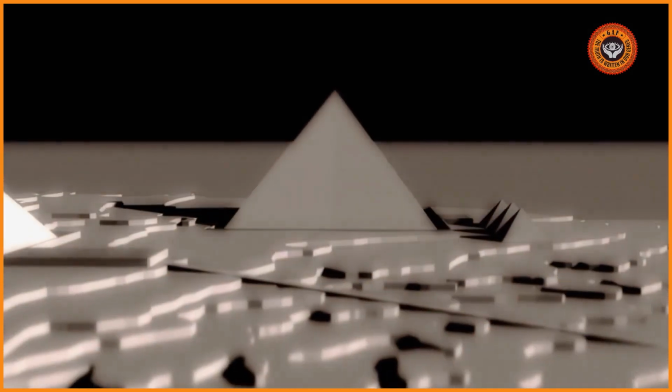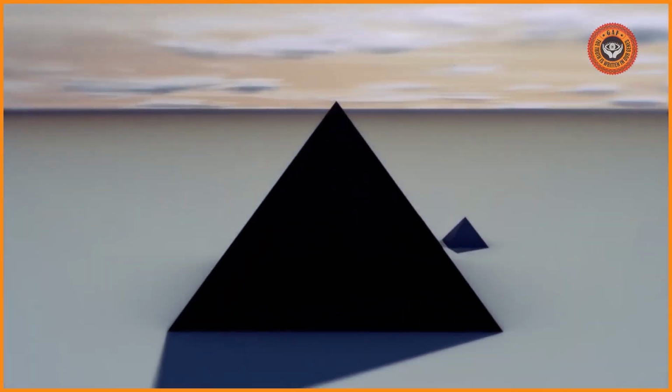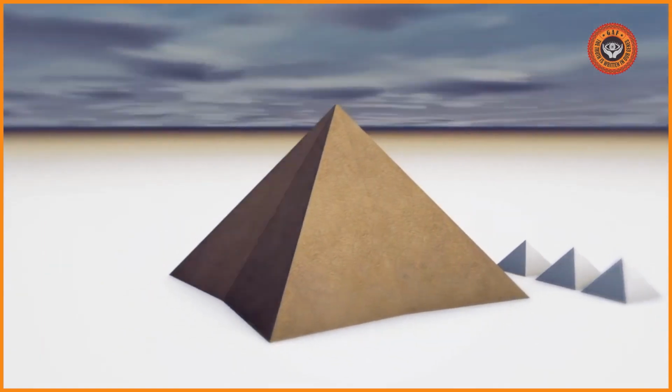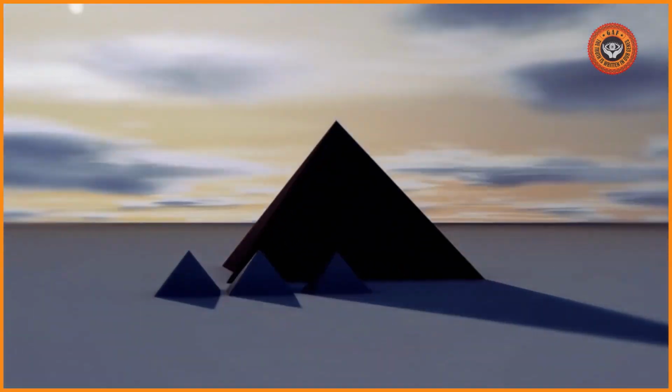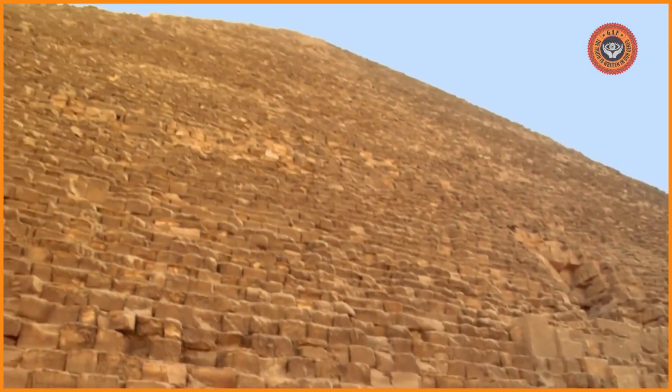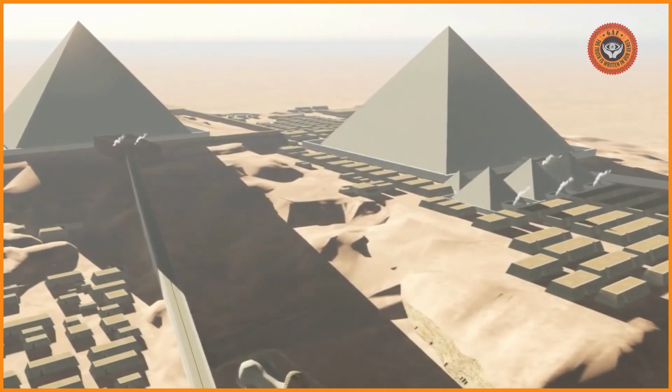This would have made the giant structures brightly reflect the light of the sun, like a mirror. It also would have made perfect insulation inside the structure. A large earthquake in 1303 disrupted the casing stones, and they were removed to use on other structures. Today, all that remains is the inner core of the pyramid.